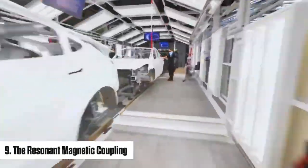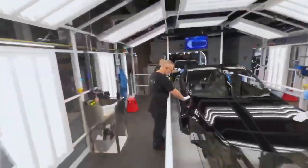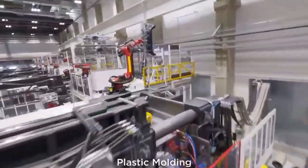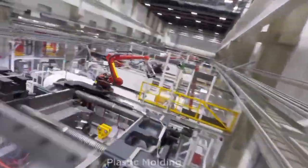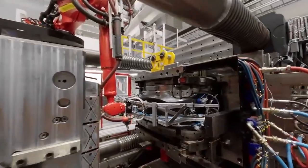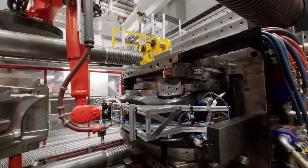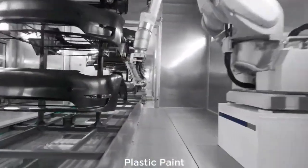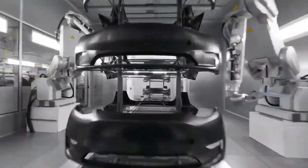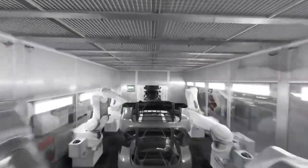Number 9. Resonant magnetic coupling. Resonant magnetic coupling can make inductive charging more effective by letting energy flow over longer distances and giving the charger and receiver more options for how they are aligned. Even if the vehicle is not perfectly aligned with the charging pad, this method takes advantage of resonant circuits that have been tuned to the same frequency. This allows for efficient power transfer. According to research, resonant magnetic coupling can guarantee high levels of efficiency. This means that it could be useful for both fixed and dynamic charging situations.